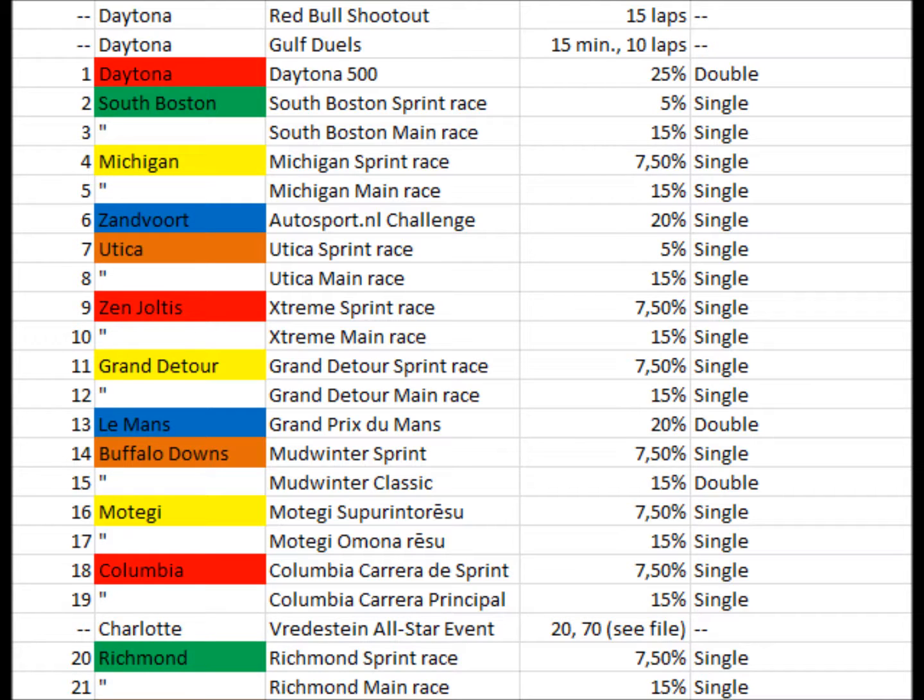We move on to another new track, which is Columbia Superspeedway. The Columbia Carrera de Sprint will be 7.5%, and the Columbia Carrera Principal will be 15%, both single points.